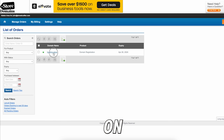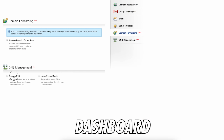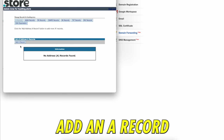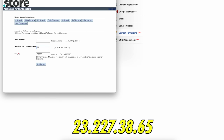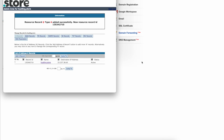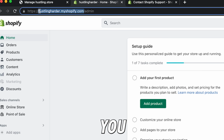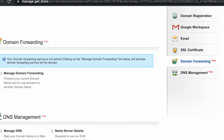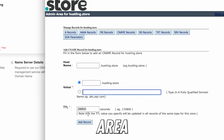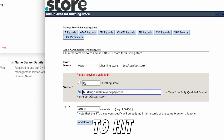You're gonna start by clicking on your domain name, and then click on Manage DNS in your dashboard. Click on Add an A record. What you're gonna add here is you're gonna point it to Shopify's IP address, which is 23.227.38.65. Then you will add a CNAME record. In this area, you will need to grab the domain name that Shopify gave you. In our example, it's hustlingharder.myshopify.com. We're gonna copy and paste it right into this area, and then you're gonna add www to the host name, and then you're gonna hit add record.